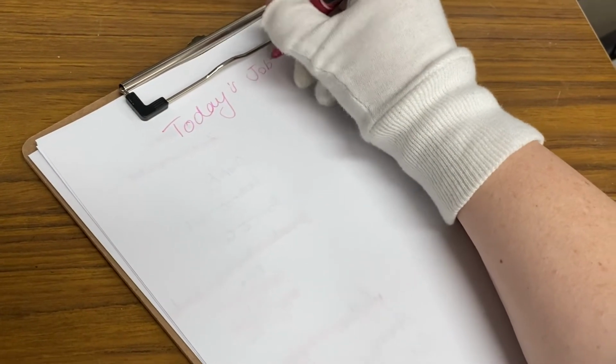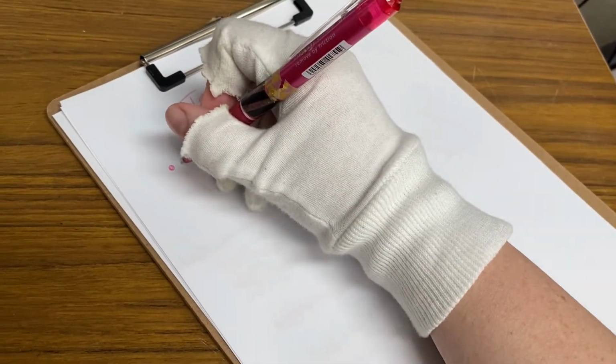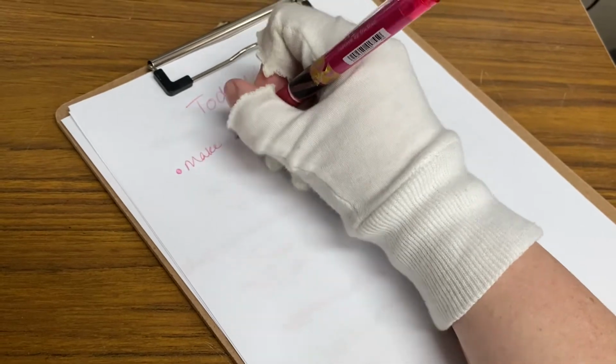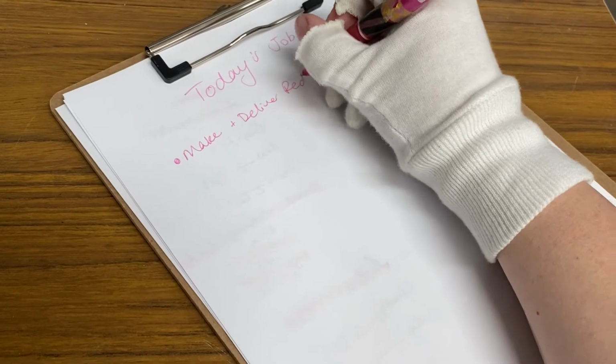I'm just sitting down to write a to-do list for not only today, but also the market stuff. I've got quite a bit of market prep to do and just paperwork and printing and stuff. So I'm just writing it all down.